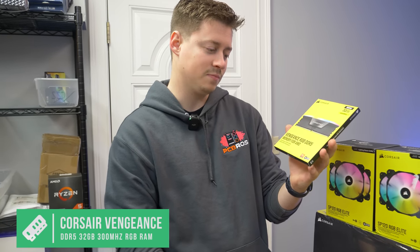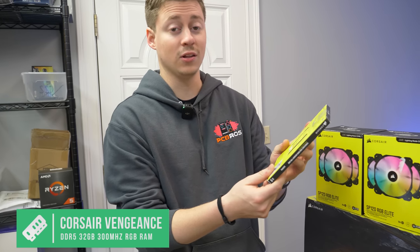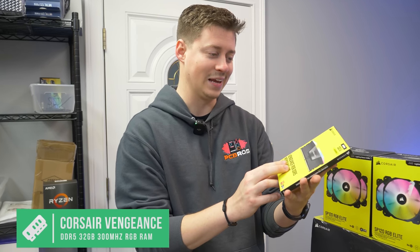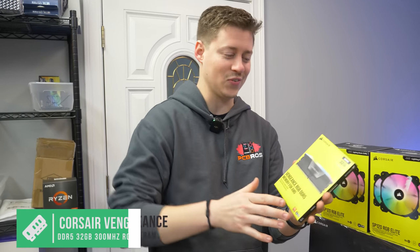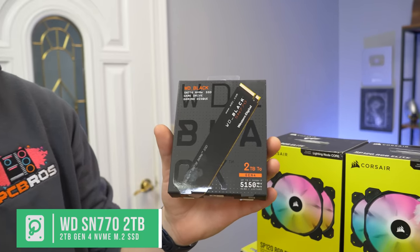And it says that it's memory for AMD, so I guess it's optimized for it pretty well. We used to see that a lot in the past with Intel, especially. Almost every RAM company would be optimized for Intel, but you could use it in either, of course. Now for the storage, why go cheap on that when we've already spent a lot of money?